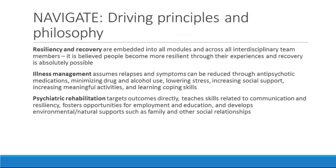So to talk about some of the different driving principles or philosophies, this idea around resiliency and recovery is really embedded in all of the different aspects of Navigate. Essentially, we believe that people become resilient through experiencing difficult things, and that recovery is absolutely possible. So we talk a lot about how people are becoming stronger through the experiences that they're having and moving into this place of recovery for themselves.